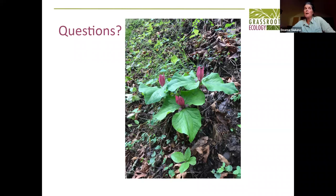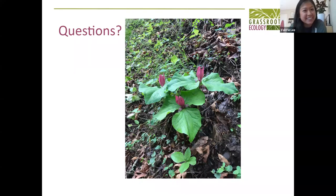Correct. And a lot of watersheds don't even have the same species growing in them either. They're very unique. So that is a very interesting part about Grassroots Ecology, is how scientific we get into wanting to replant our restoration sites and our local communities with the same kind of watershed-specific plants.